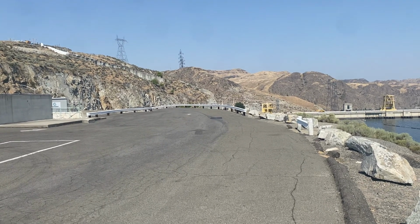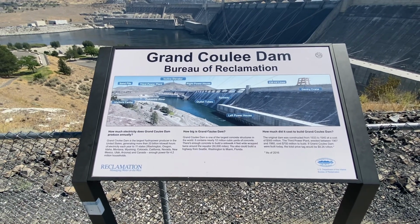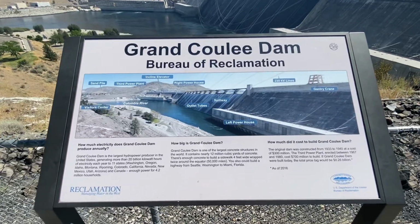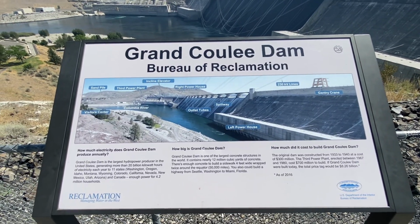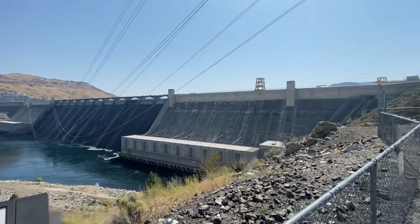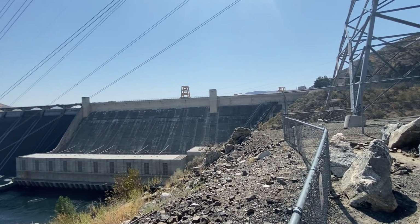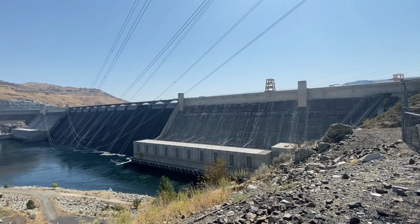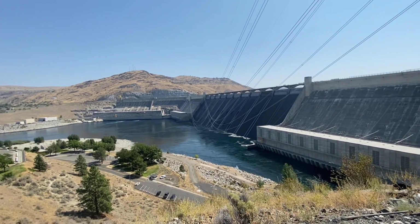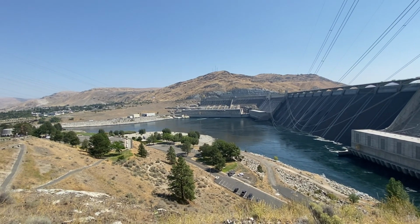Anyway, I'm going to go down below and get some more pictures. Okay, we're here at the lower side of the Grand Coulee Dam. I'll pause on that if somebody wants to freeze it and have a look at it. Of concrete. I think it's a mile wide, if I'm not mistaken.